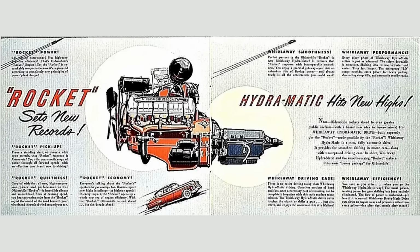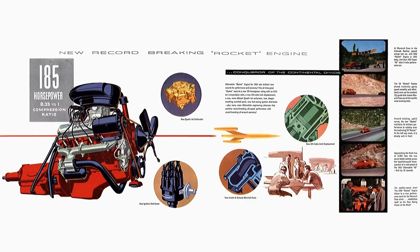Rocket name was derived from the space race between the United States and the USSR. Side revelation, Cadillac got fins in 1949, Oldsmobile got the Rocket. Those two cars would set the stage for what the 50s would become. Big overhead valve V8s and fins.